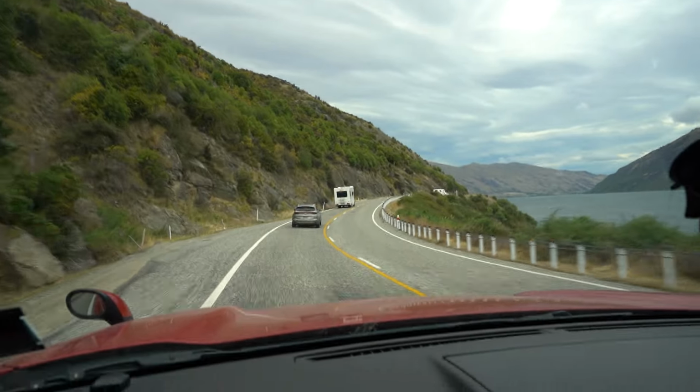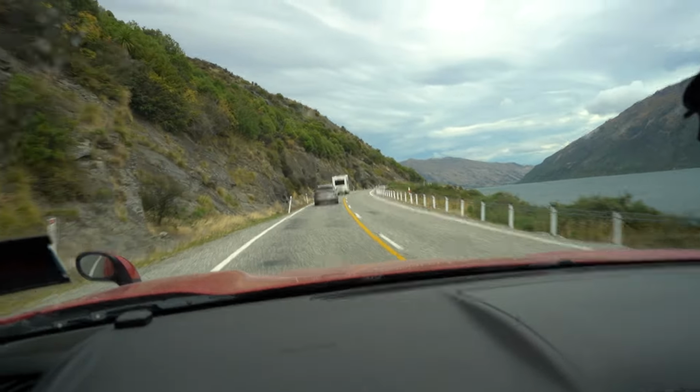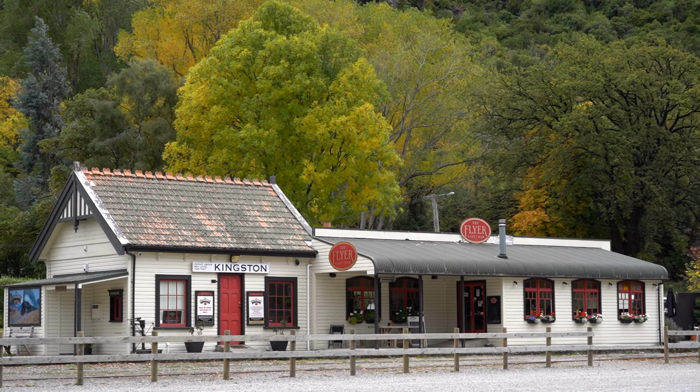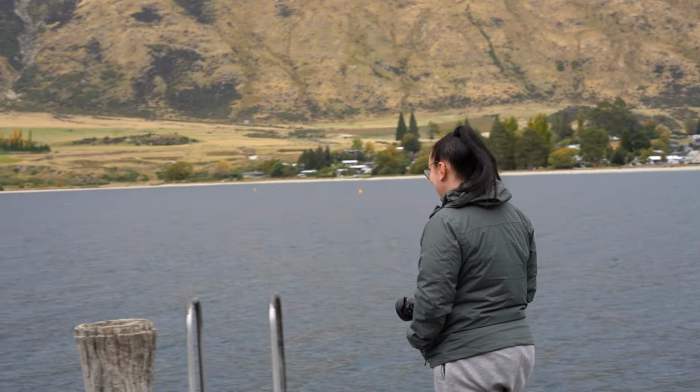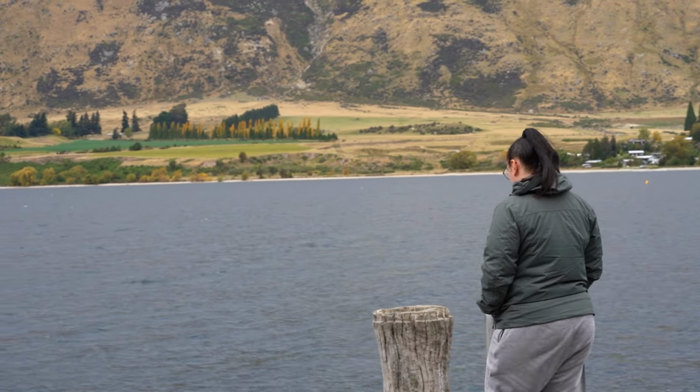The route from Queenstown to Te Anau starts off with fabulous views at the Devil's Staircase along Lake Wakatipu. You could stop off briefly at Kingston to look back up the lake towards Queenstown and see the train repair station in the village. The views are amazing and the jetty provides some brilliant photo opportunities.